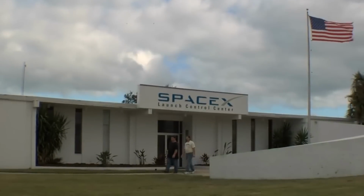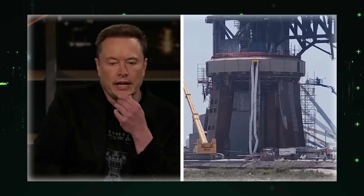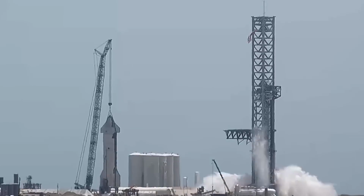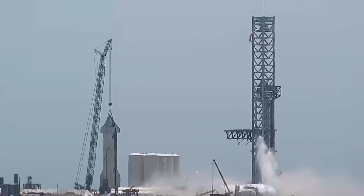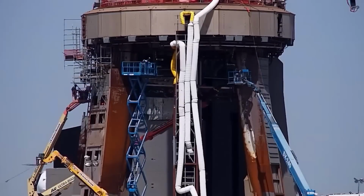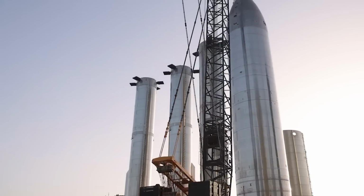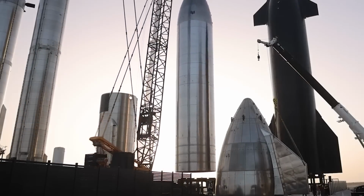In the heart of South Texas, just 3 months after Musk's bold next orbital launch projection, the first full water deluge test painted the skies, sending shockwaves of enthusiasm across space enthusiasts. But the flurry of activity isn't just at the launch site. The legendary Starship SN-15 has met its final chapter, marking the end of an era.